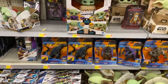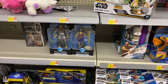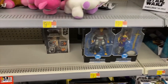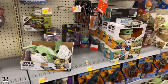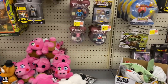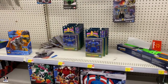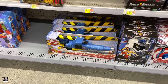Razor Crest. Man, they got stuff just everywhere. Wonder Woman over there. There's Demon. And I think that's... Man, we got Lego stuff. Lightsabers. Landos. All right, let's keep looking. All right. Wow. Power Rangers. Got a Ghostbusters. There you go.